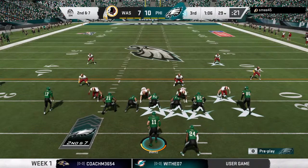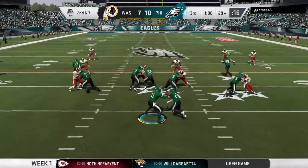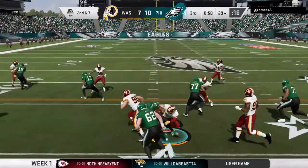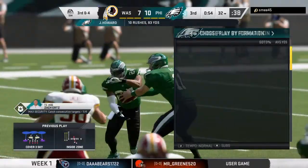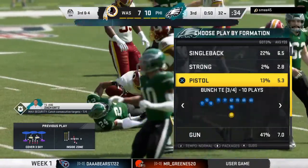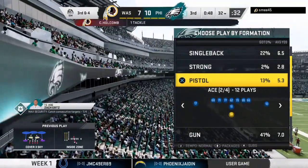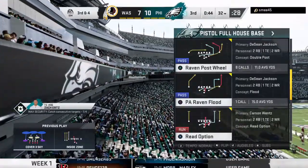Here's 2nd and 7. 46 down, man. 5-4. Mike, 55. Again, it's Howard. Here we go. 3 yards on the pickup. That's going to set up an interesting 3rd and about 4 to go. Well, that's not a run that's going to make any of the highlight tapes, but they've been moving it well all game on the ground. This is another one that keeps them moving forward.